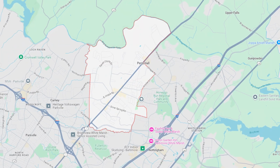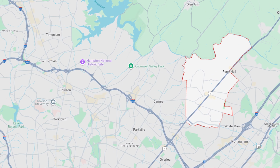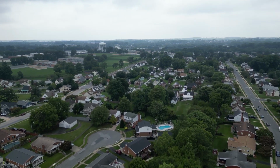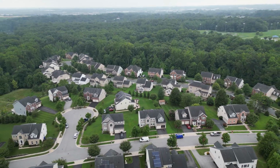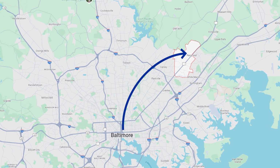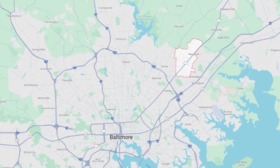Perry Hall is located northeast of Towson and Timonium, which we've talked about before, and it gives it a little bit more room in the budget for all your neighbors, and especially once you go further in. It's located in Baltimore County, and it's a really suburban community that's situated in the northern part outside of the city and considered part of the greater Baltimore metropolitan area.